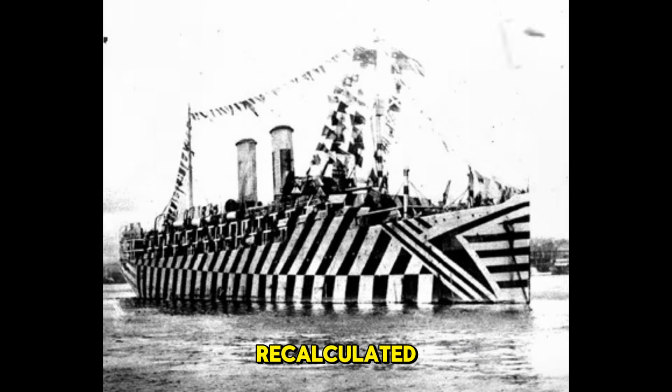Adjusted. Recalculated. 2 torpedoes screamed away into the gray water. Both missed. The SS Industry steamed on, untouched, her hull a riot of impossible geometry. She was actually making 11 knots on a heading 40 degrees different from what Metzenthin had calculated. He'd never know that. He just knew he'd missed. And somewhere in the back of his mind, a question formed that he wouldn't be able to answer. What the hell am I looking at?